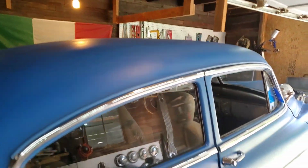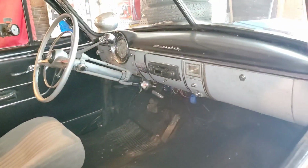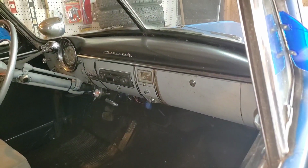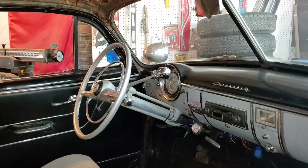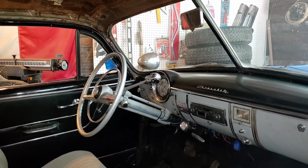It's definitely going to be a project. I definitely have a lot of work to do with it, but this is just to show you guys what's going on. And how did I obtain this beast? Well, oh yeah, you gotta love the skull on there. I'm not into that stuff. That's going to have to go.